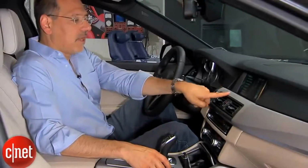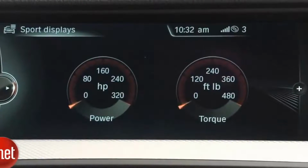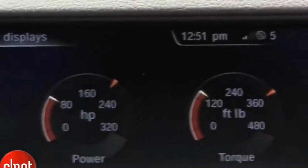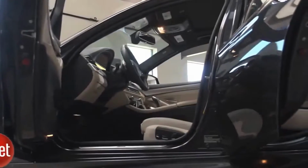And then go to this menu here called Sport Displays under your vehicle setup. And look at that, power and torque meters. All of these tell you that BMW is swinging toward a performance driver's diesel and not one that just lumbers along trying to sip fuel. We'll get on the road in a minute, see how well they do it.